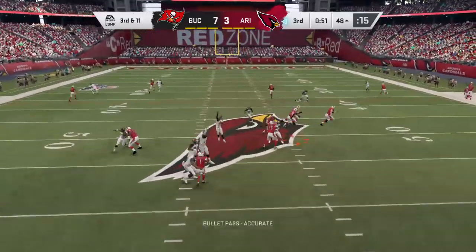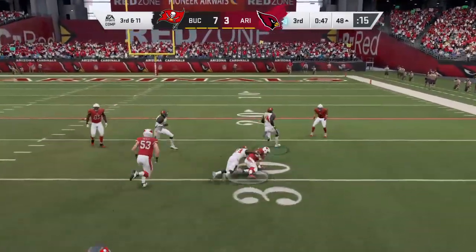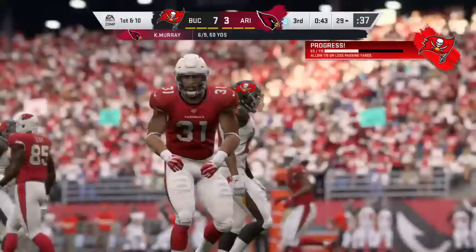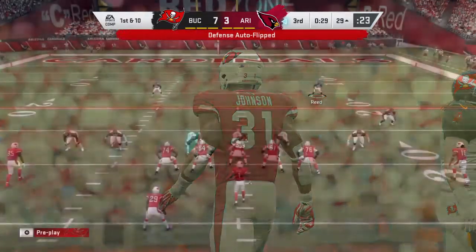Murray now to throw. Screen play, Johnson. And he's going to get this inside the 30. And this is going to lead to another first down as the tackle's made at the Bucs' 29-yard line.